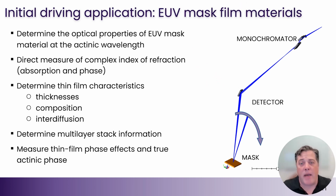The initial driving application for this tool is the EUV mask film material characterization. We can determine the optical properties of EUV mask material at the actinic wavelength, a direct measure of complex index of refraction, both absorption and phase, and can determine thin film characteristics such as thicknesses, composition, and interdiffusion. We can determine the multilayer stack information and measure thin film phase effects and true actinic phase.